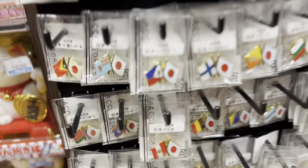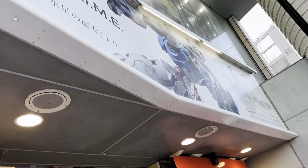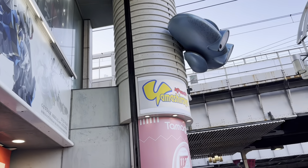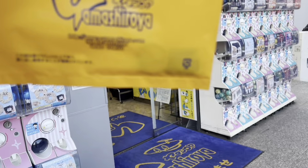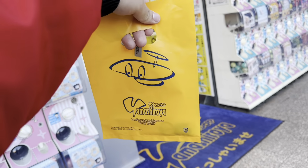So that's the Ueno station, and we're at this store. It's called Yamashiroya. So I bought a keychain. Look how small it is and how big the plastic bag is, just for that small keychain.